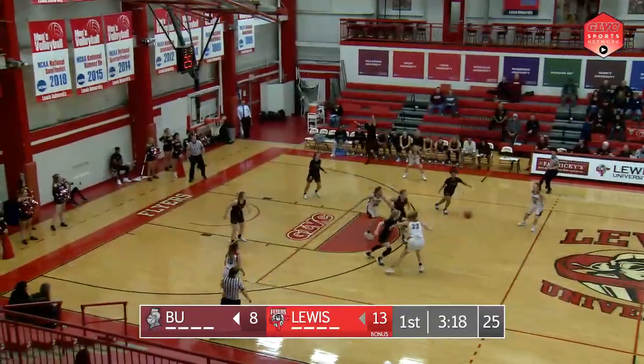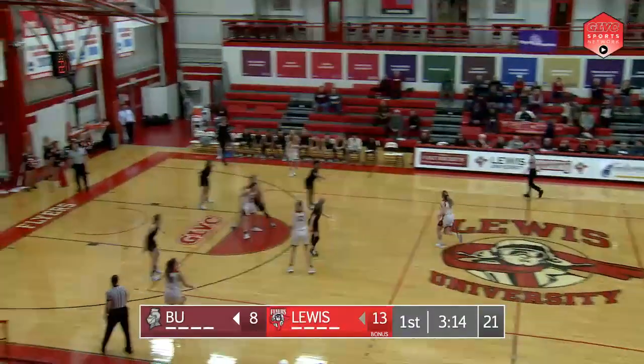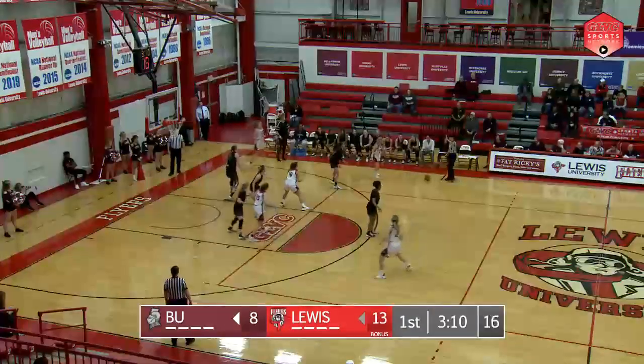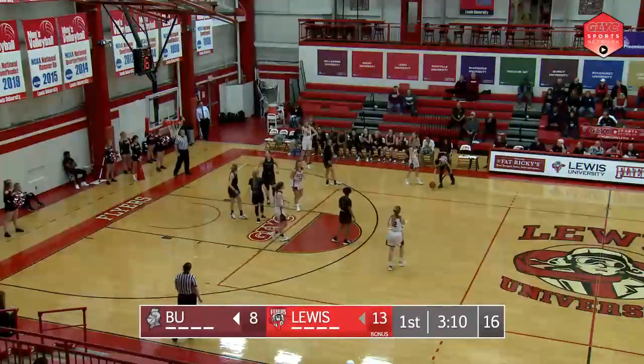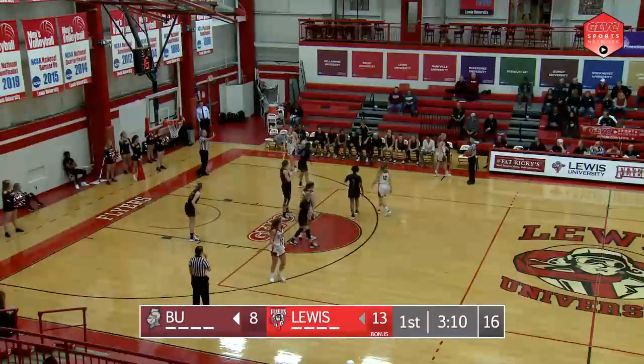So, Lewis with the ball, try to pass it to the high post. It was knocked away, but we'll start again. Right side, Hilbert. Ball kicked out of bounds. We'll start again. Bring it inside court right.